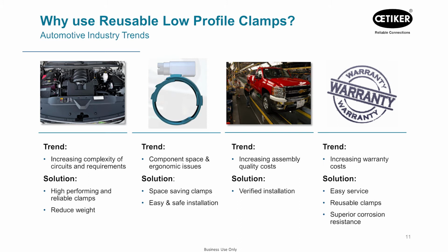Finally, the trend we heard was increasing warranty costs. And the solutions that we provide here with our reusable low-profile clamp is easy service, a clamp that can be reused, and superior corrosion resistance using our stainless steel material.